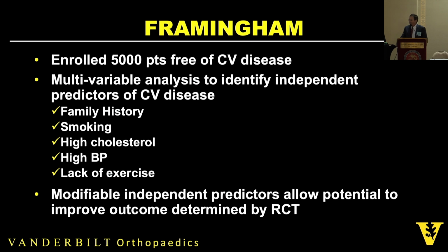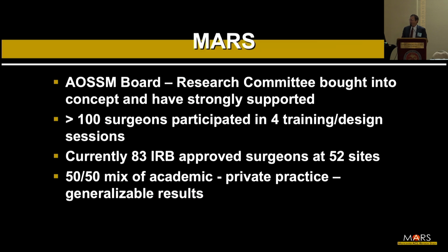So you can't randomize family history. You probably shouldn't randomize smoking. Can't really randomize high cholesterol, blood pressure, and you don't want to randomize exercise, although most patients would randomize into the non-group. But what you do is you follow these people and see which of those things that you can't randomize then end up predicting outcome. So that's the Framingham study. I think we all know about it, and that's how you think about a longitudinal cohort. We're going to follow these patients and see what causes them to have a bad outcome.